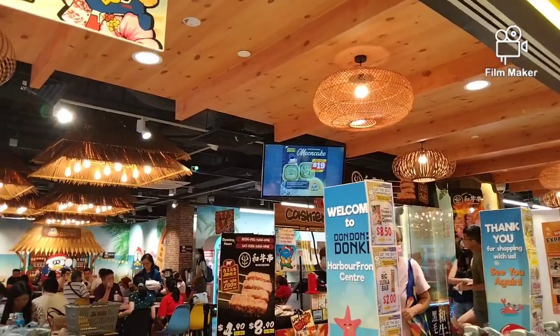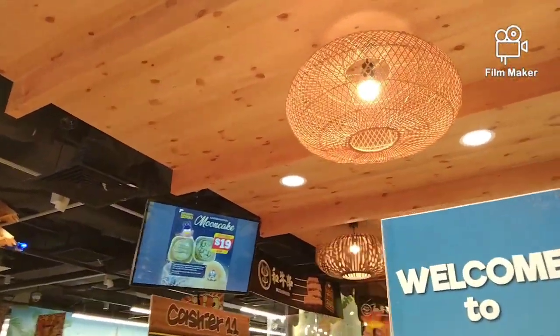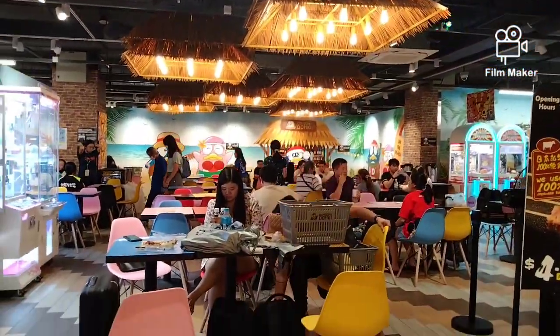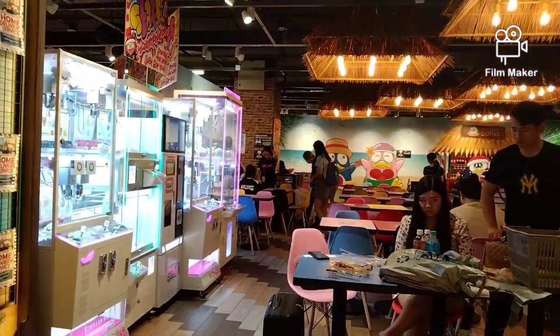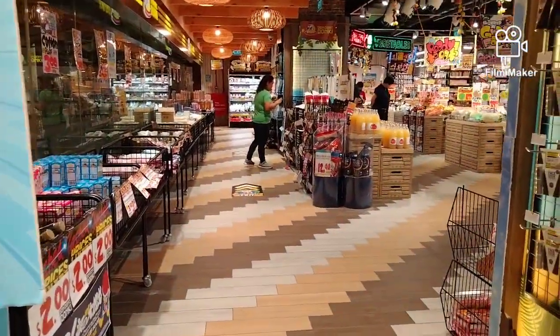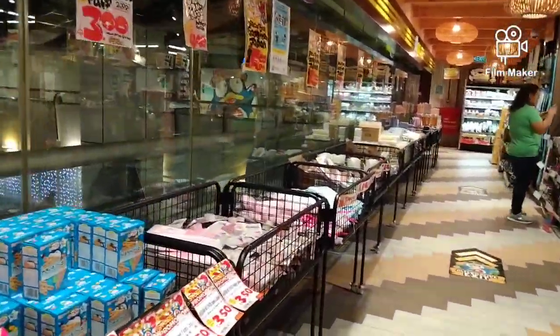Yan. Ang cute nila, yung lamshe, ano to, yung tawag dito, shade, tapos may kainan. Yan, guys. So, pwede kayong kumain dito ng mga Japanese food. And these are all the products. Now, mag-ikot-ikot tayo. And here.